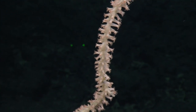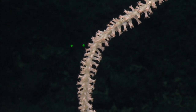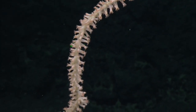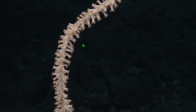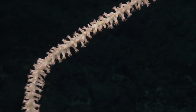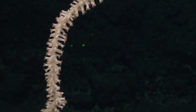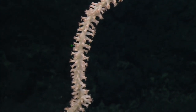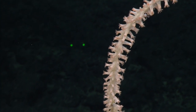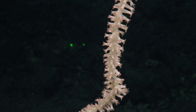So the bamboo corals were previously in the family Isididae, but now they have been classified and moved to the Keratoisididae family. There have been a lot of revisions, and there are still some undergoing revisions with this group, but this is probably a Lepidisis, I'm not sure. Definitely a bamboo coral.